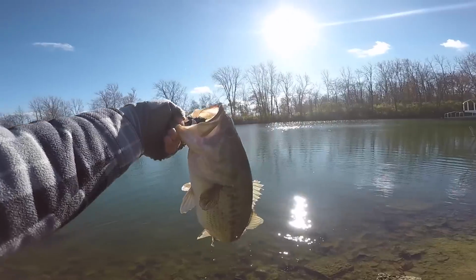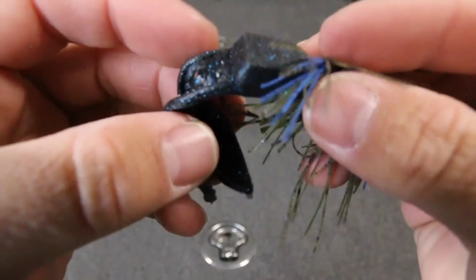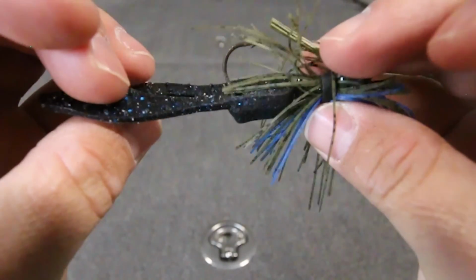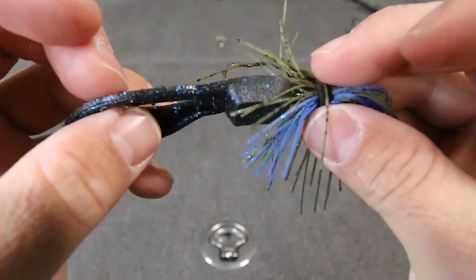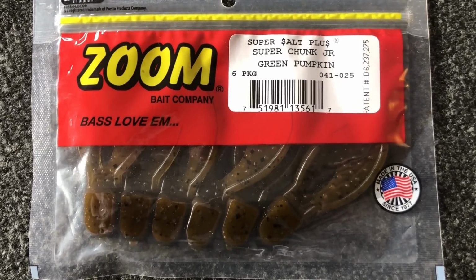Now, one of the biggest factors to fishing a jig in December and in cold water months is you want a trailer on there that really doesn't have a lot of action. This right here is just a typical Zoom Chunk. It doesn't flap like a craw. It really doesn't have a lot of action.